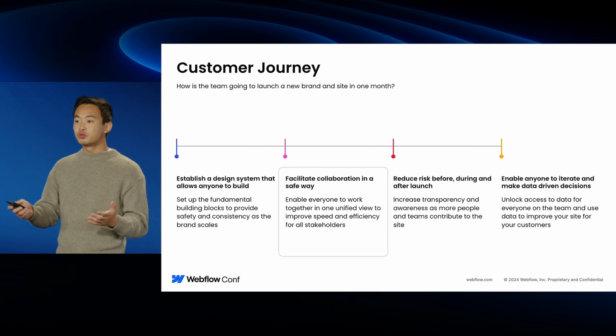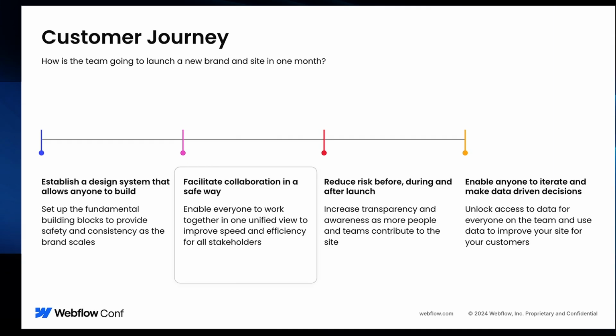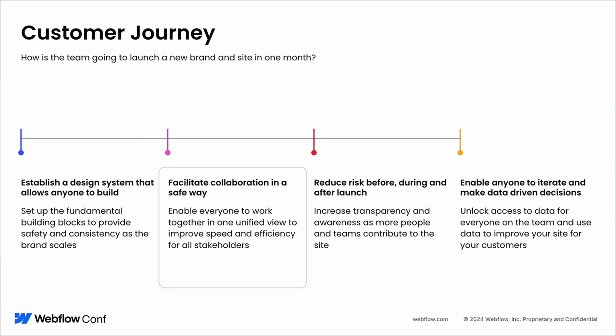So, the Astral Fund team was able to set up a design system and empower anyone to build, while also maintaining the flexibility needed for a fast-moving company. Now that we have the underlying design system set up, let's take a look at how the Astral Fund is collaborating together.